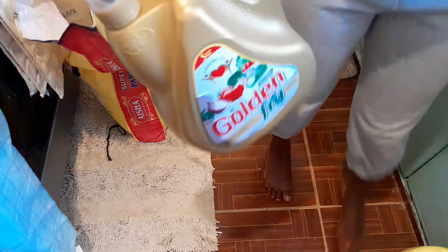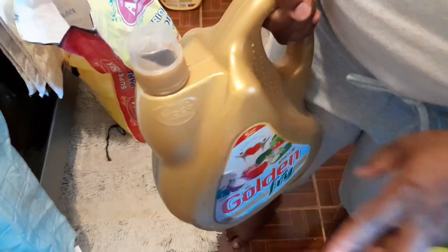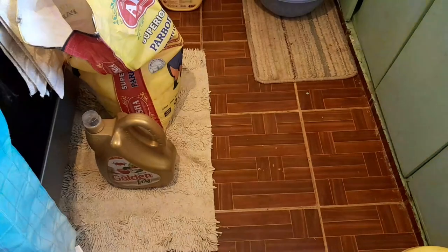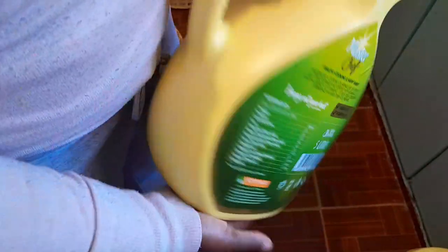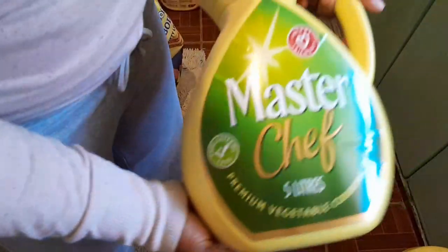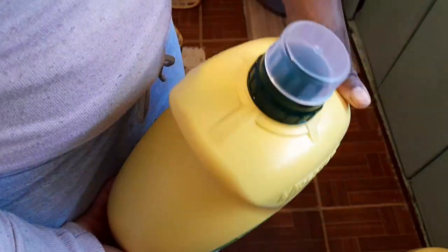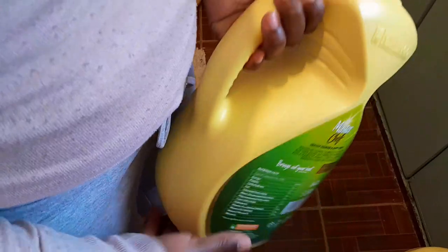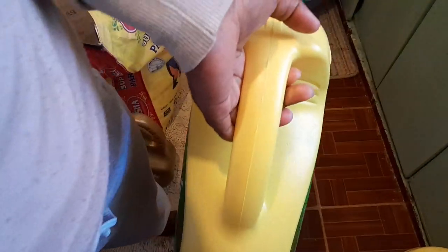And then I had bought this cooking oil. When I bought these, I then went and found this one. I've never used this one, but it was on offer. It was going for 999. So I thought, why not, these times you don't know where we are heading. So I also got this one. So for cooking oil also, I don't think I'm going to be buying any more.